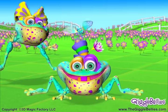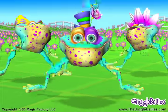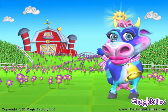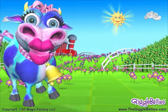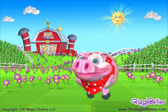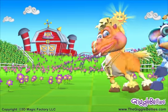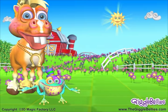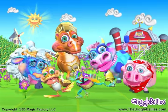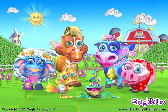Here a ribbit and there a ribbit, everywhere a ribbit ribbit. Old MacDonald had a farm, E-I-E-I-O, with a moo moo here, and a quack quack there, quack quack, and an oink oink here, and a baa baa there, baa, and a neigh neigh here, and a ribbit ribbit there. Old MacDonald had a farm, E-I-E-I-O.